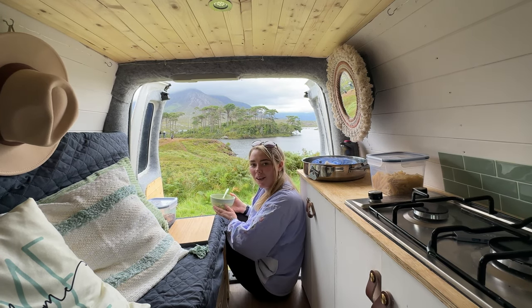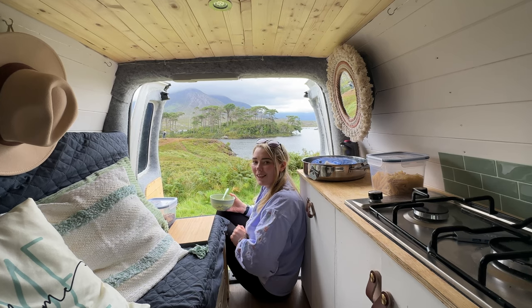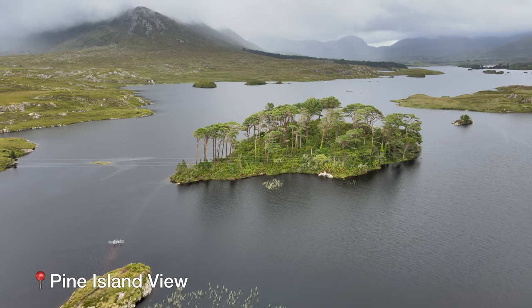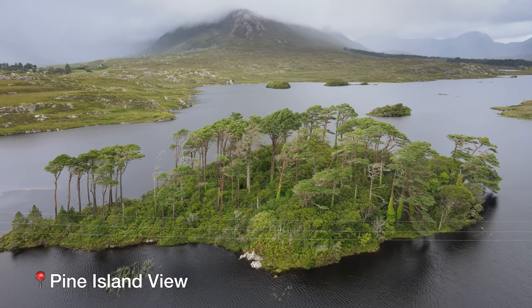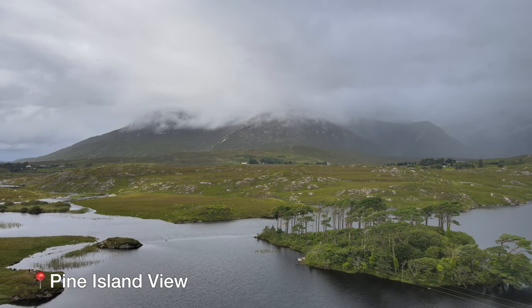Right behind me here is Pine Island View, one of my most favourite spots in all of Connemara. Let's go get a closer look. Right behind me here is a bridge that allows you to get onto the island. The last time I was here, it was completely submerged in water because the Irish weather was doing what it does best and rained. So let's go across the island now.